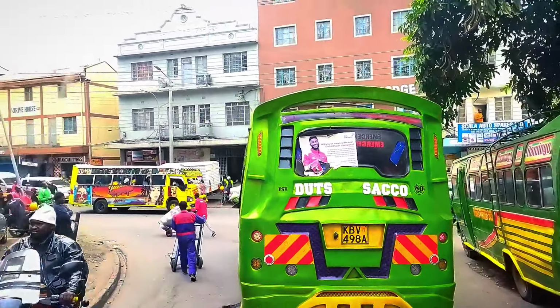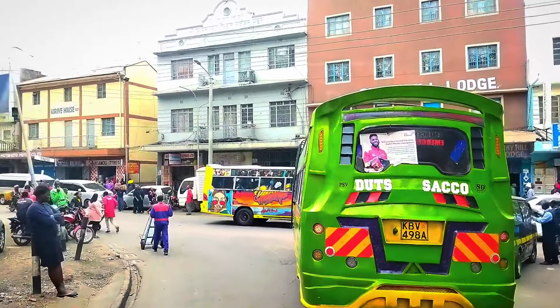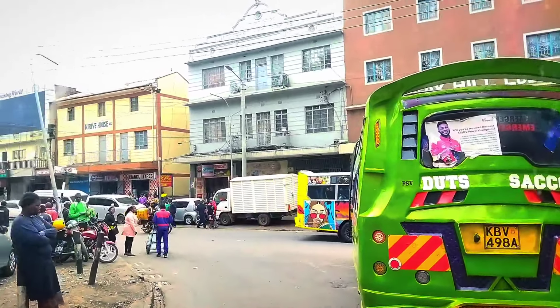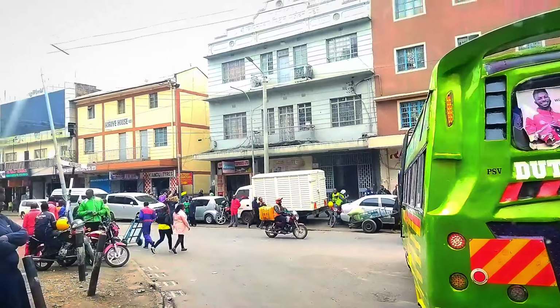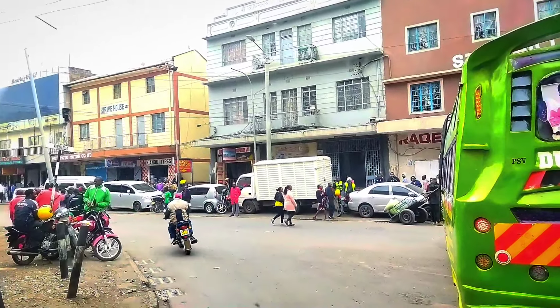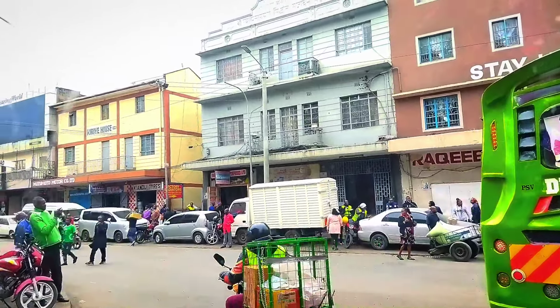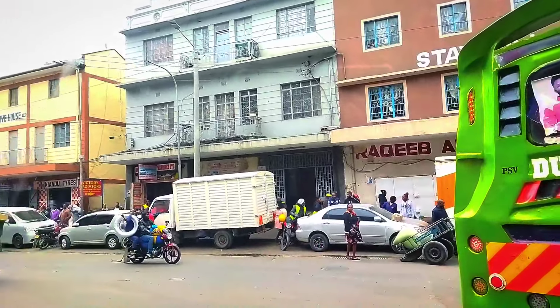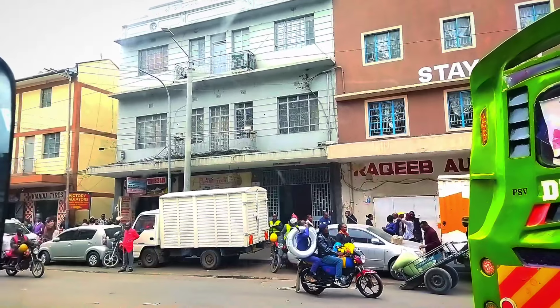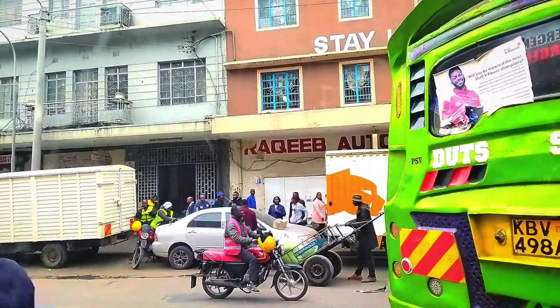The city bus system, known as matatus, is a colorful and popular mode of transport. Matatus are minivans or big buses, like the one you see right now on your screen, with a lot of vibrant artwork and a lot of decorations, and are a very huge integral part of Nairobi's urban culture.